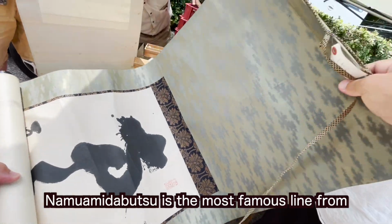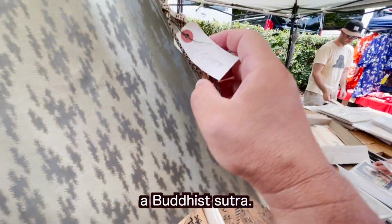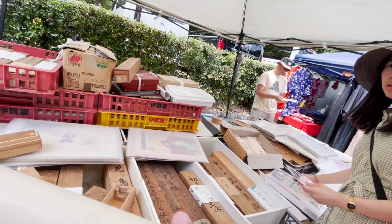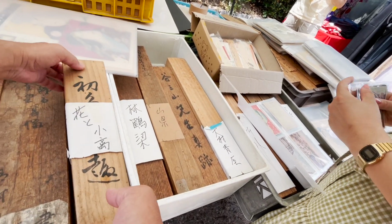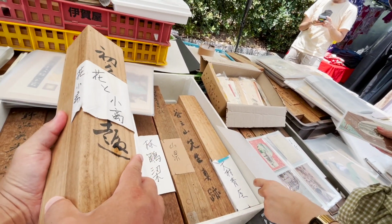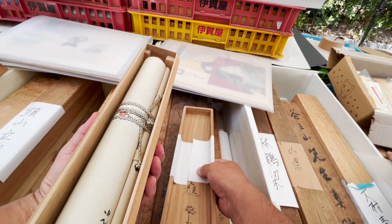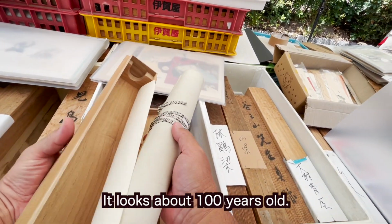Namu Amida Butsu is the most famous line from the Buddhist sutra. Creator's name and seal inside the box. It looks about 100 years old.